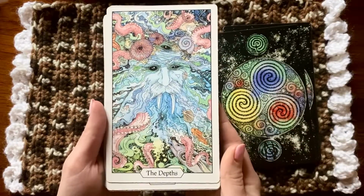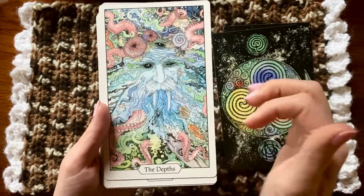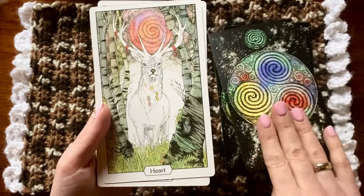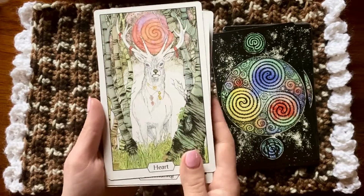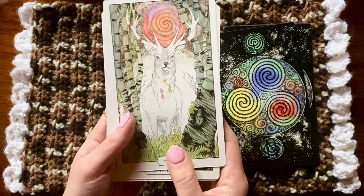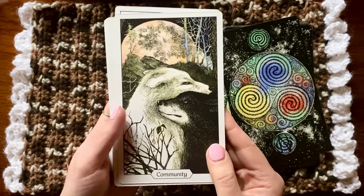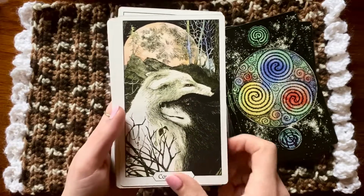The Depths. I love this ocean imagery and how this figure almost seems to have walrus tusks. I think that's so interesting. Heart. With this white stag imagery. That's really, really cool. I'm really excited to read that guidebook. Community. With these wolves that are very, very pack-oriented. That is such a good image.